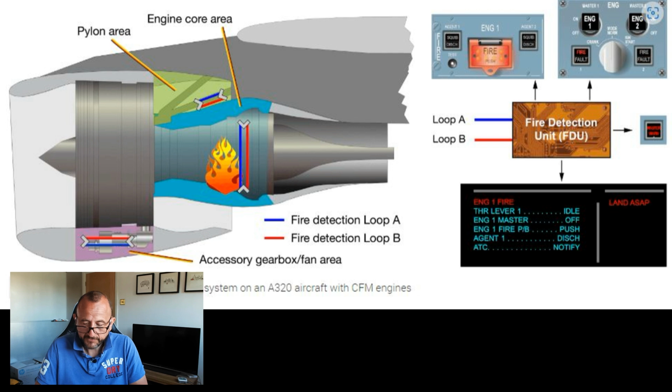In the event of an engine fire alert, the flight crew must rely on it. It's robust enough to give you a warning, and it must be followed. And it must be followed in a timely fashion.